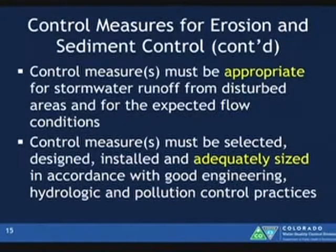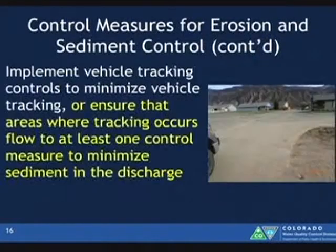Another example, sediment basins. Take into account how much area is draining to your sediment basin. When you're doing those calculations, you want to take into account paved areas. Anything that's been concrete, the sidewalk, the street, that's going to have more flow going to your basin. So now, adequately sized for expected flows.